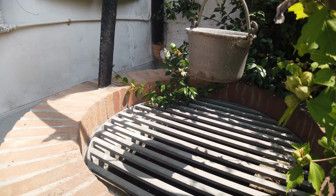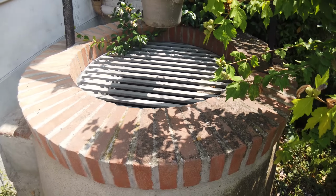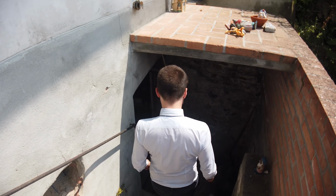You know, the property back, the second property I showed you had a well too, but I didn't actually get a shot of it. It was hidden in the grass. Okay. So we're going down. We are going down. So this is the exciting part. This is the reason why we came.